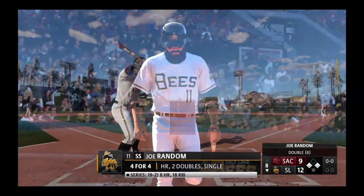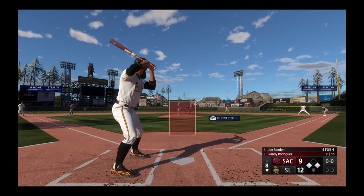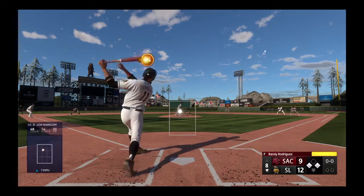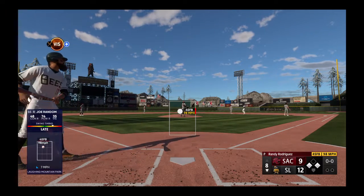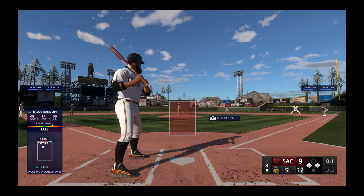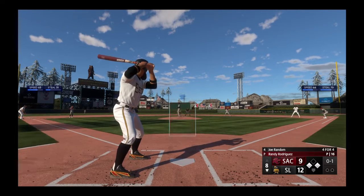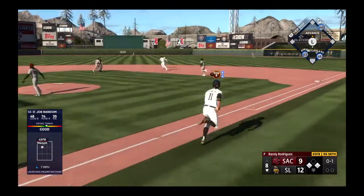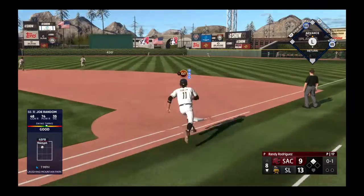Joe Brandom digs in now. He's already homered here in this one. Slice down the right side. DeLuzio at 3rd, right, on at first with nobody out. Hit hard, base hit. One run across.